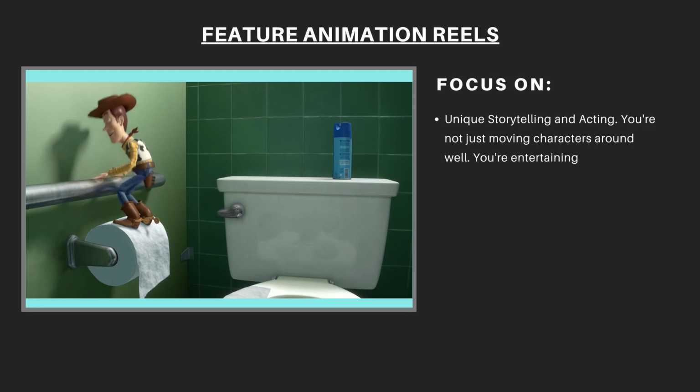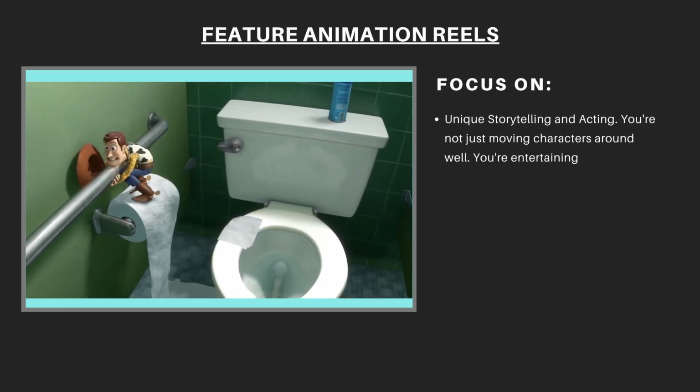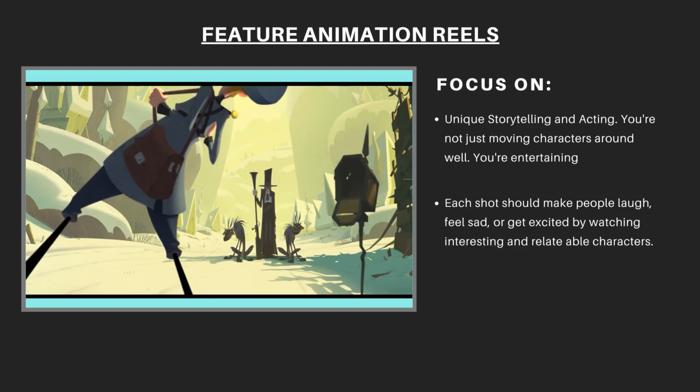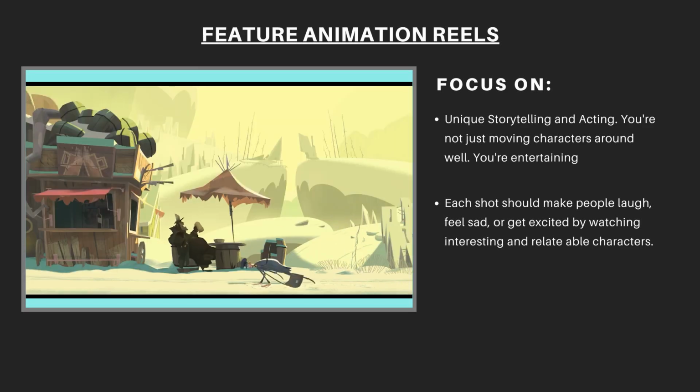So for feature studios, unique storytelling and acting should be the focus of your reel. You're not just moving characters around well. You're entertaining, so each shot should make people laugh, feel sad, or get them excited by watching interesting and relatable characters go through a little mini story. After all, that's what Pixar, DreamWorks, and Sony do all day, right?